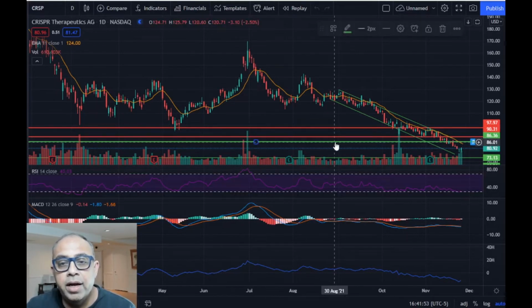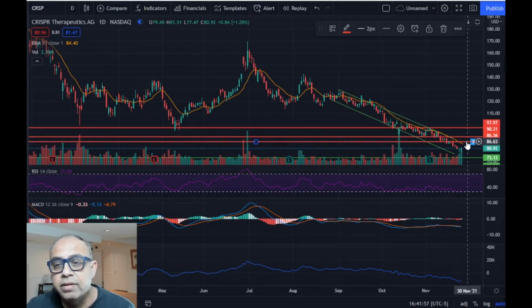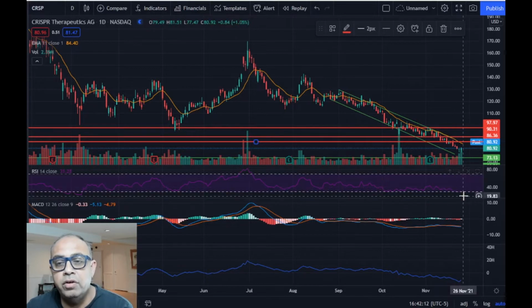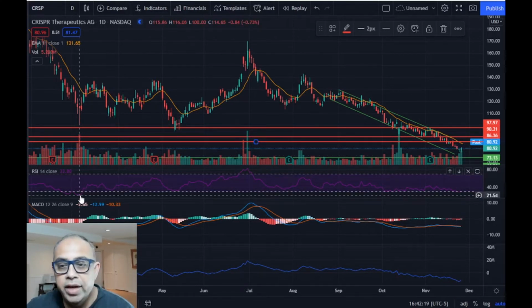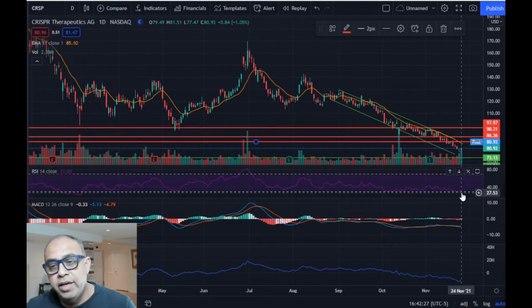And during my last video, I had identified a support at 86.63, but CRISPR has since broken down below that as well. So right now everything is looking bearish. However, if you look at the RSI, it indicates it's oversold. So usually when the RSI goes to oversold, it bounces back up. However, if you look at the past, we have been at 21.5% for the RSI before making a turnaround. So tomorrow there could still be a possibility that we go down.